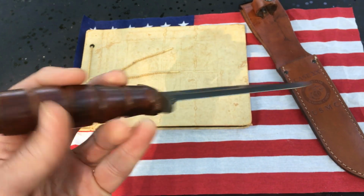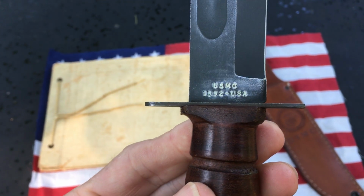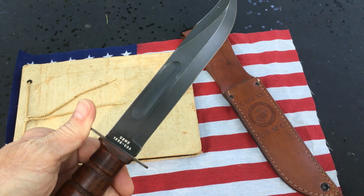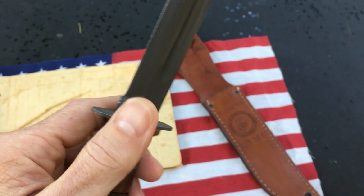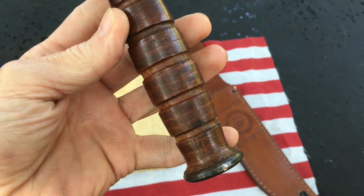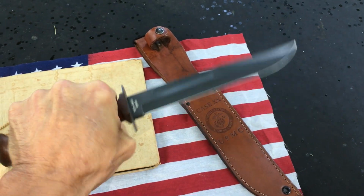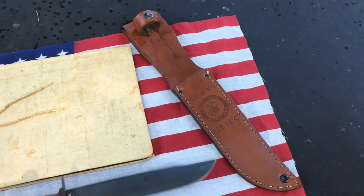This is a beautiful 1992 United States Marine Corps USA Ka-Bar fighting knife. It has a really deep blood groove on both sides. Beautiful blue blade. It is the Case XX from Bradford, Pennsylvania. It is really sharp. Stacked leather handles that go from top to bottom, just a beautiful dark rich color to the leather. Feels so well in hand. Just an amazing knife. I love this knife.